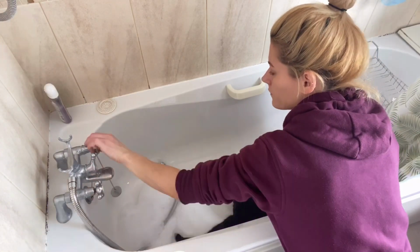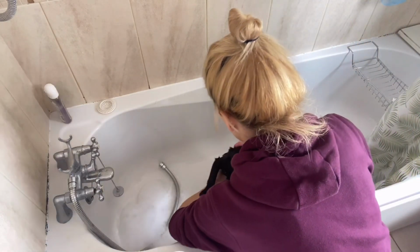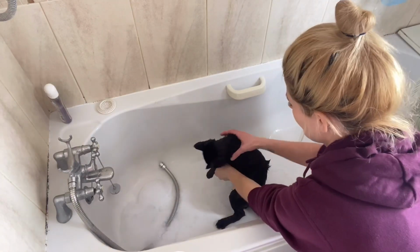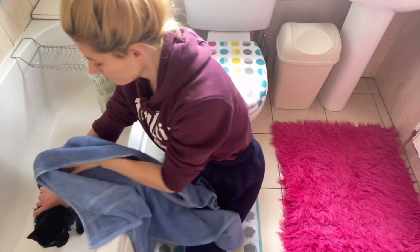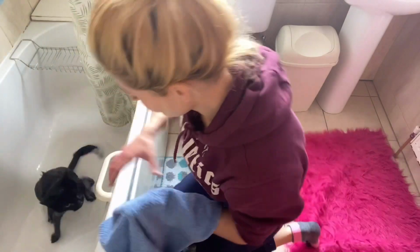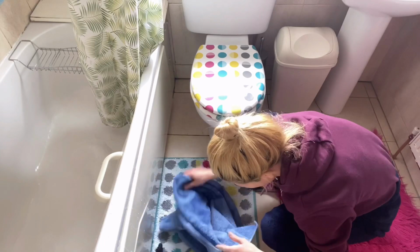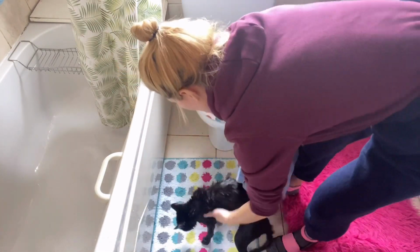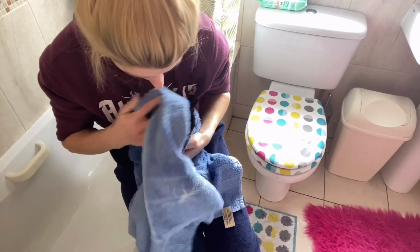Okay, Kibou. Stay here. Now I'll give you a towel. Wait. He bit me. I'm here. Oh, he can jump in. Come on. There he is. Kibou. Water is splashing everywhere. Put him in the towel. Like that. When you have him in a towel, just dry him a little bit.